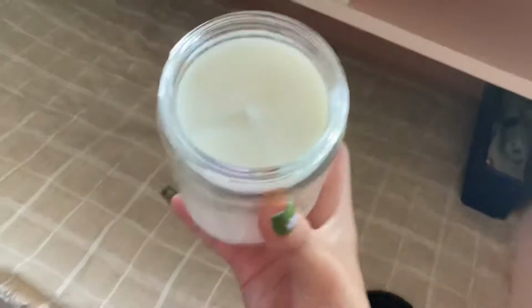I'm also not allowed to burn it, but it's called Pineapple Mango. I don't think I've ever lit this one. But yeah, I never lit it, but it smells so good. Can you guys smell it? It's so good. I'm probably just going to leave it there until it opens for now. I don't know, it's cute. It's very good. In summary.